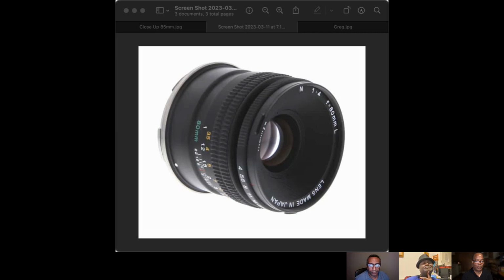So his 85 on a 105, on an APS is equivalent to, this is going to get a little technical, but don't worry about it. It's going to be simple. Okay, explain. It's going to be long. What APS is? Explain to the folks.